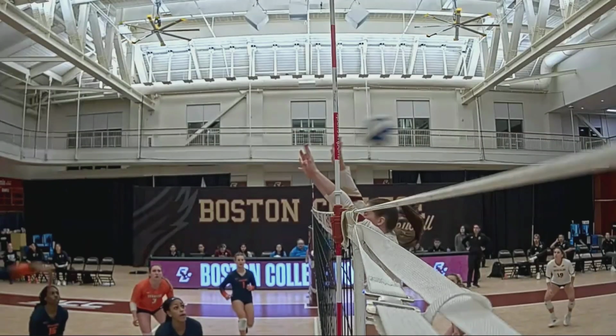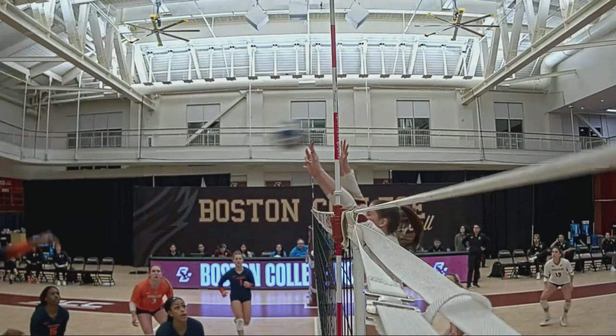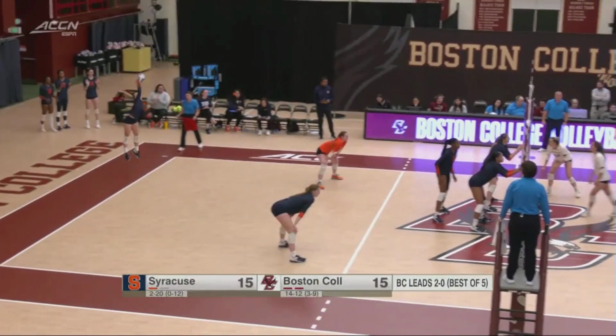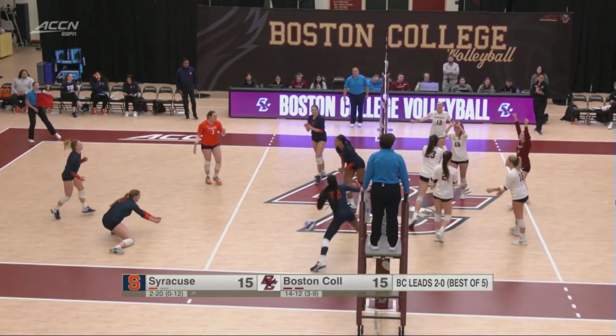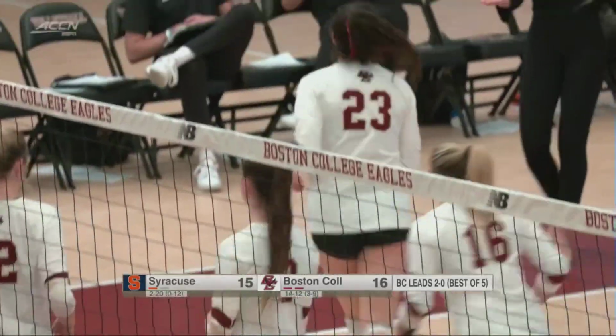Let's see if we can find it. Yep, I think that is the correct call. And it looked like for a moment the down official pointed at the video board here at the Canal Center. Is it one of those sort of unofficial instant reviews? To the middle, Haggerty tools the block, gets the quick response and the side out for BC.